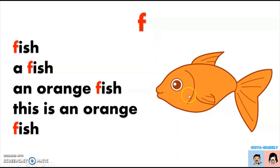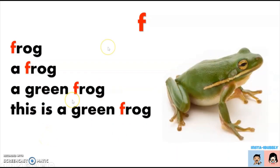F, fish. Fish. A fish. An orange fish. This is an orange fish. Now it's your turn. Good. Good job, let's go to the next.